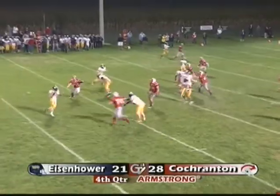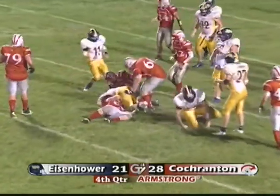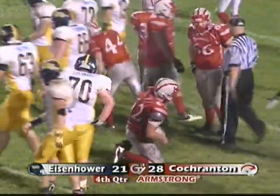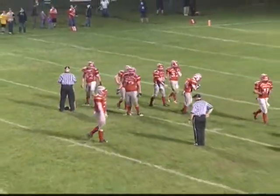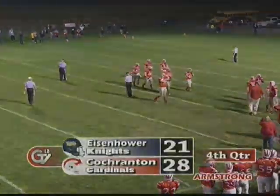Fake it to him. Straight drop, looking. Got it. Now he's going to run. He's in trouble. And he gets about 5 before he's brought down inside the 30, down to the 28-yard line. Timeout by the Knights. That'll be their first timeout. 30-second timeout coming your way. 28-21. We'll be right back.